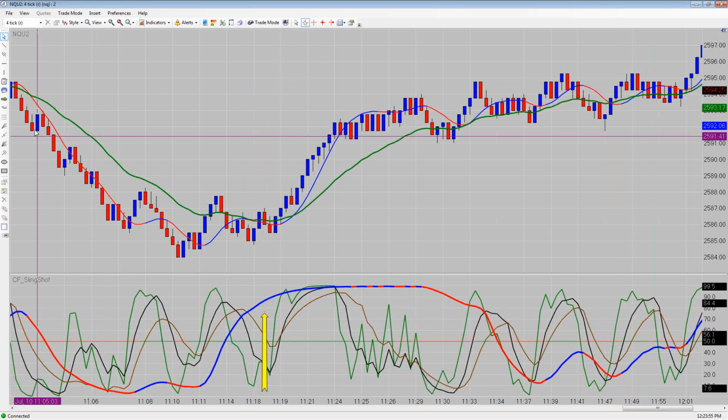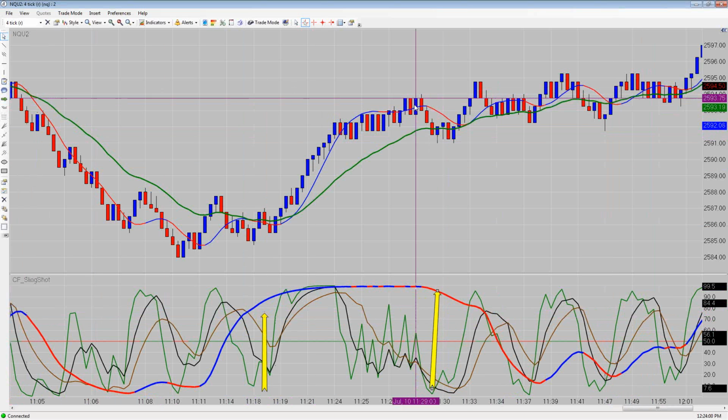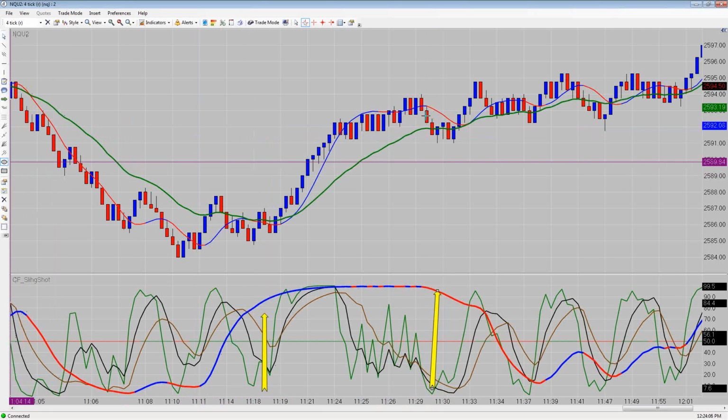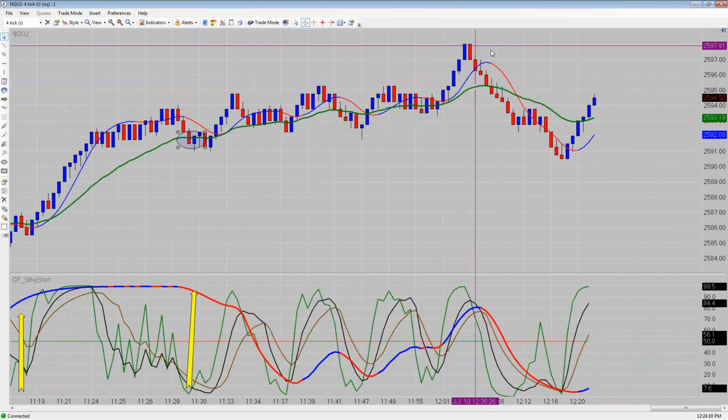All right, so I will show you this right here. We had bullish divergence. The MA1 tested the BBC, the price tested the BBC, gave an up close, and so the entry would have been right there on the up close to move up. All right, and you can see where that went.